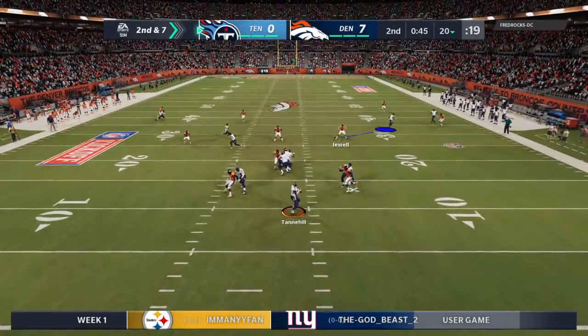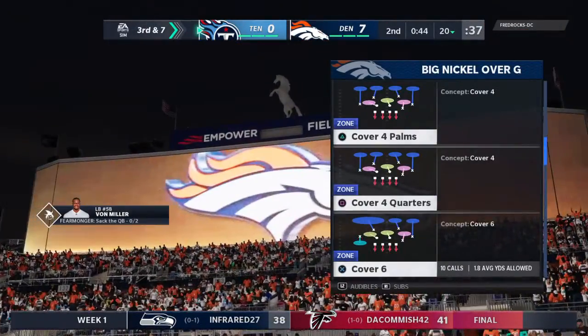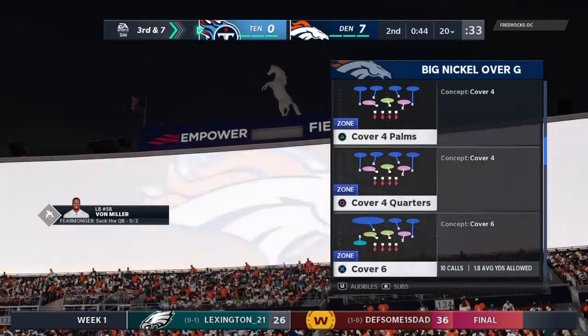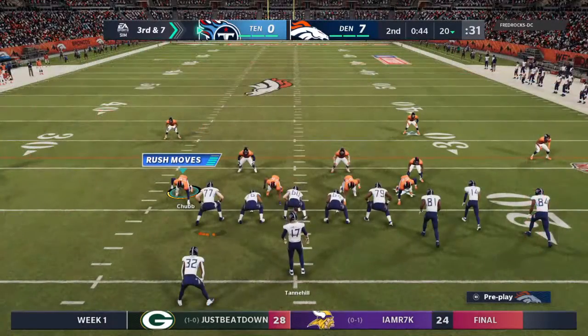To throw is Tannehill. And boy, that one drops incomplete, but if he was hit a fraction sooner, it may have been a fumble. What we've seen so far in this game, they are not going to allow a big shot over the top. You can have whatever you want underneath. They'll give you that, but they're not going to let you beat them deep.